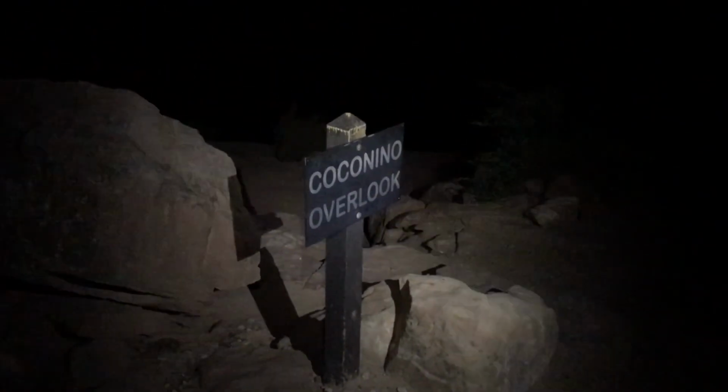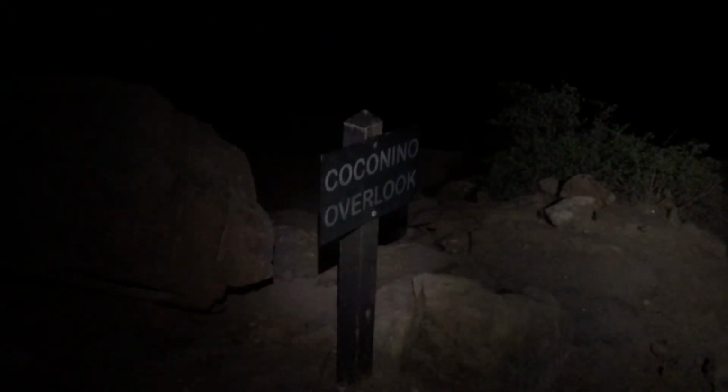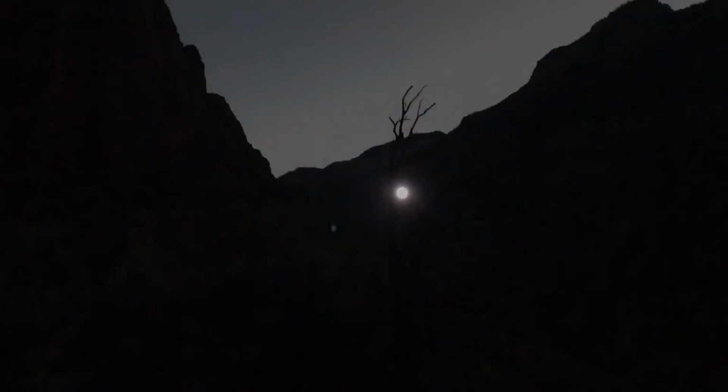Next, you arrive at Coconino Overlook. And you can see the beautiful Grand Canyon out there. A little dark. Keep hiking till dawn, or the start of it, and keep going down the road.